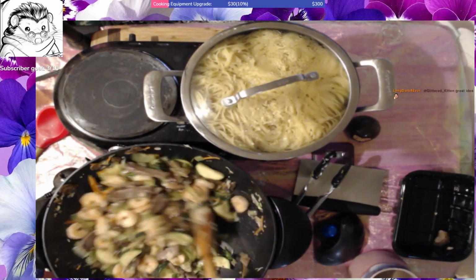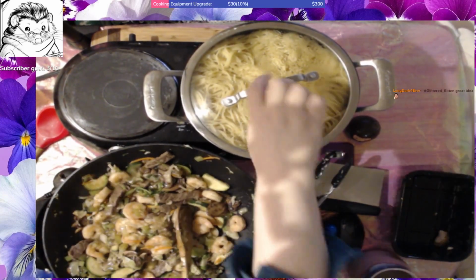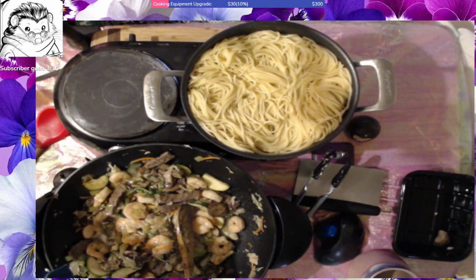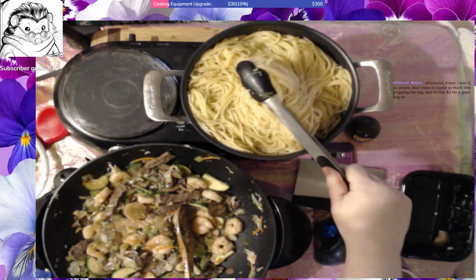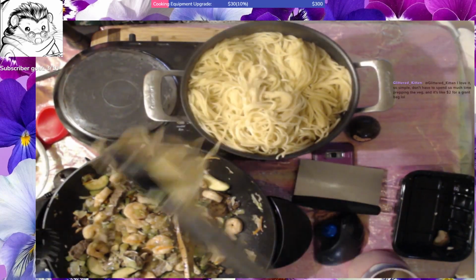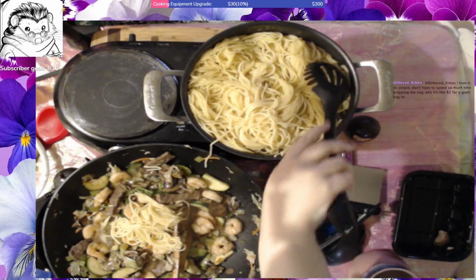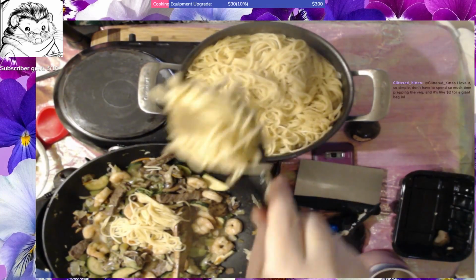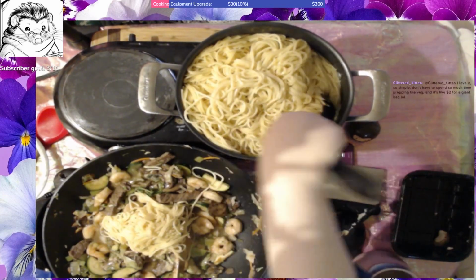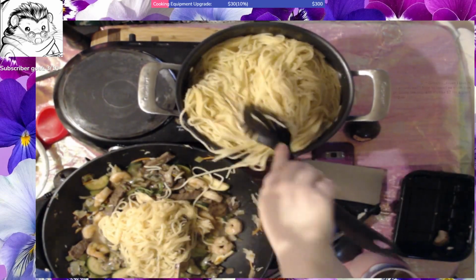All right, so I've got that, and now I am going to add some of my pasta. I will take this pasta and very badly take it out of its container. I'm going to use the tooth scoop instead. And like I said, this was not drained. It still has the starch on it. It will, in fact, help thicken the sauce as well.